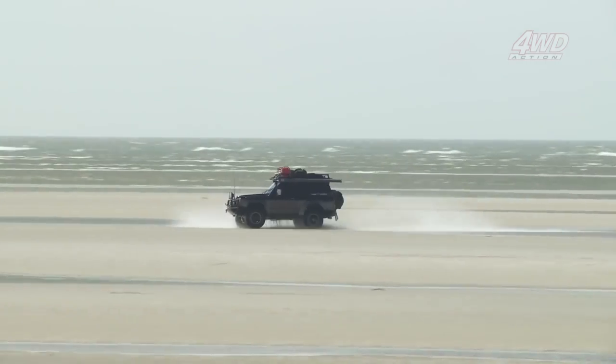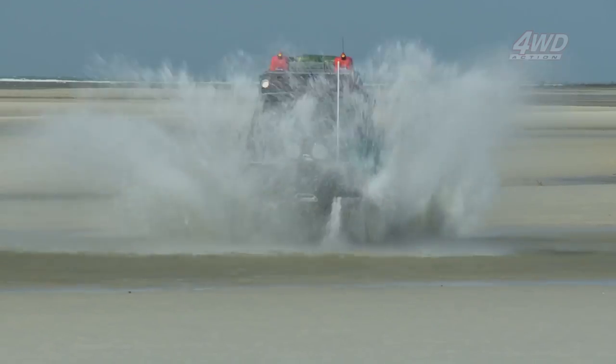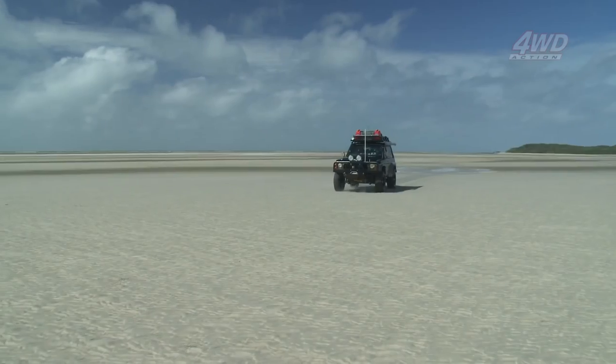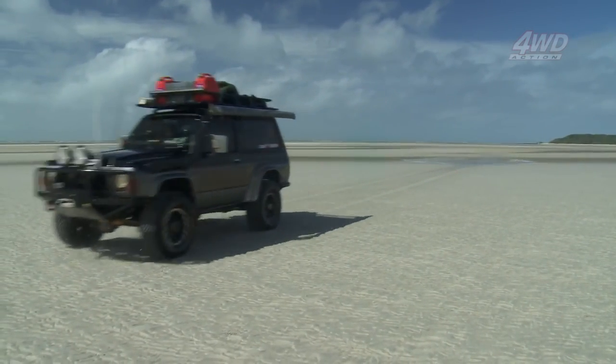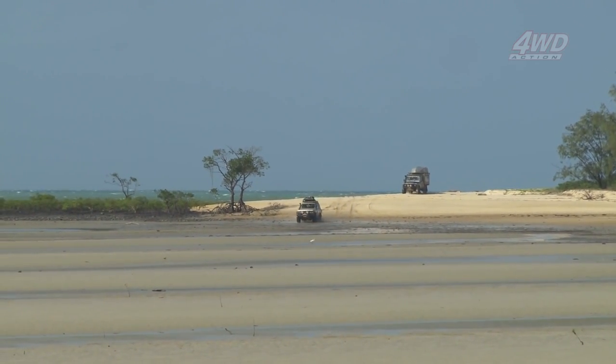I'm starting to feel hopeful. The end is in sight. I might just make this. My heart is in my mouth. If I don't make this crossing, I've lost a 60. It's simple as that.